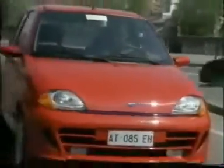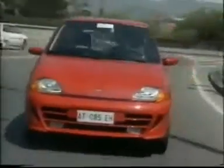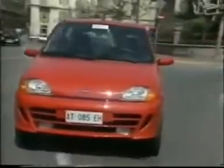But I'm not going to tell you what I think of the Seicento until later, because I've got something much, much more important to do. Down the road is the Turin Motor Show, the perfect place to find out why the Italians have designed some of the very greatest cars in the world, but actually ended up building some of the worst.